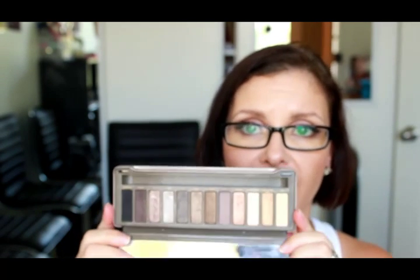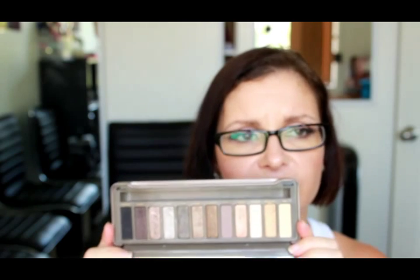You can see I've hit pan on quite a few of those colours. Beautiful palette. Then we have the Naked 2, a lot more cool toned shades in here, but still absolutely beautiful. I have all four, and I don't think I could choose which one to recommend to buy. I think it would just have to be personal preference on what somebody likes.